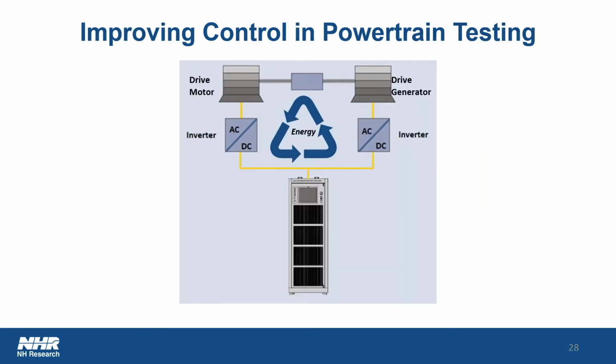So the last approach is a combination of the two previous methods. There are advantages to having separate sources and loads, as we will discuss, but you typically have energy waste. A common DC bus, shown here and earlier, alleviates that energy waste issue and even reduces equipment requirements.